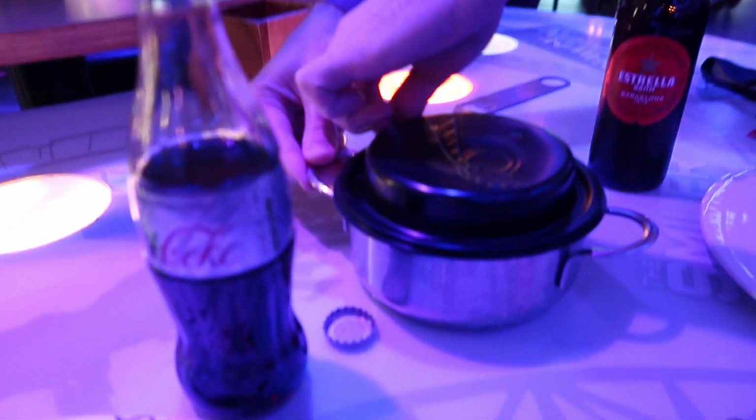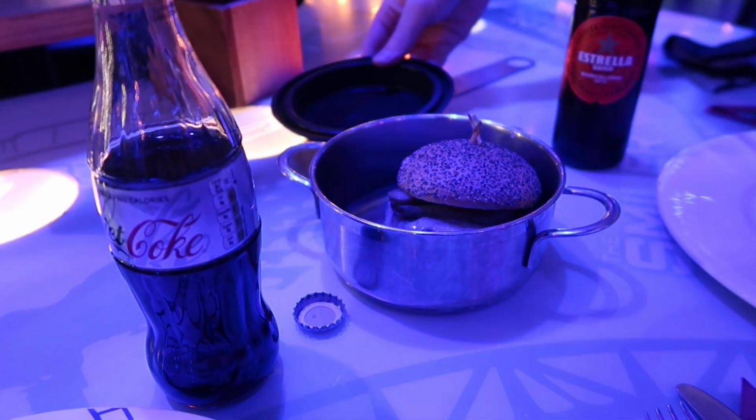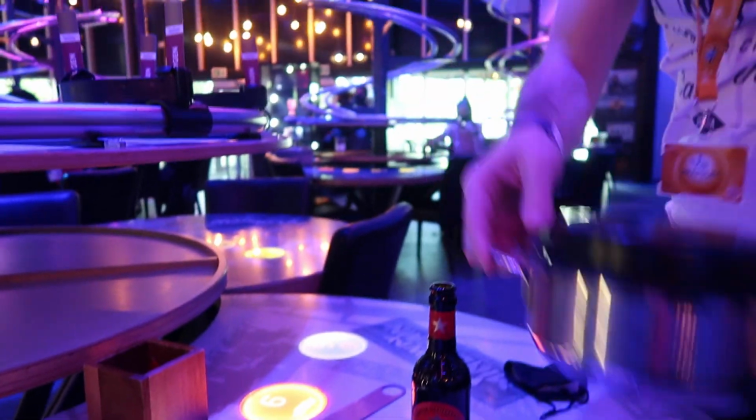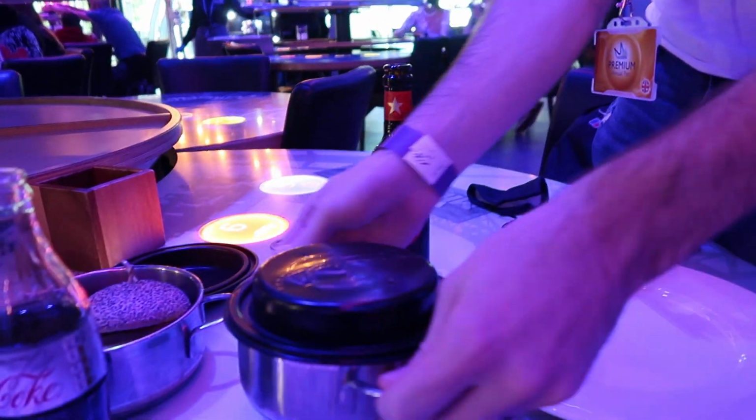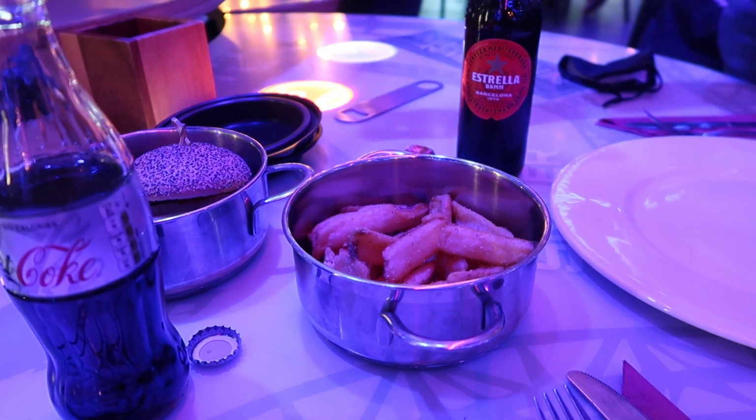So they come in these little tubs so they're safe. Yeah, oh, burger. Look at that. It's well nice. That's really good. I mean, I guess it's a fries, maybe. And the fries. Look at that. It's a fries. Yay. Yummy hamsters.